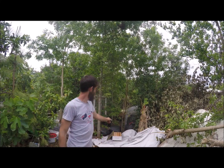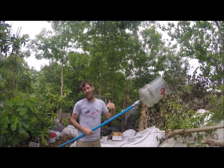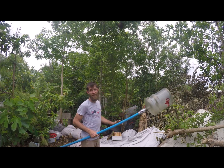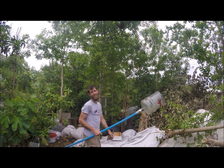All right, I had to throw down some treats for the chickens because they were way too close. I've got my tool. You never want to stand directly underneath because those falling bees will have their stingers out. They're just agitated. But I am not by any means the most experienced, so we'll see how it goes. Wish me luck.